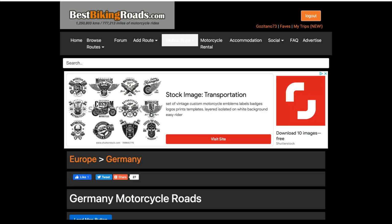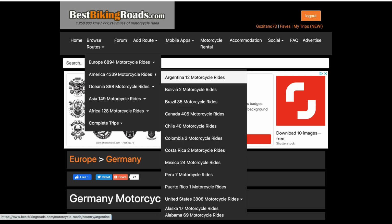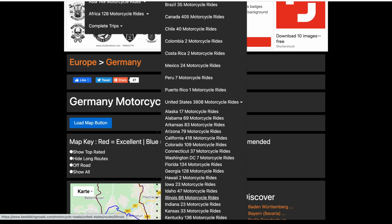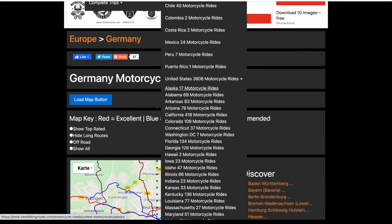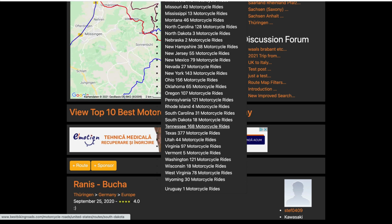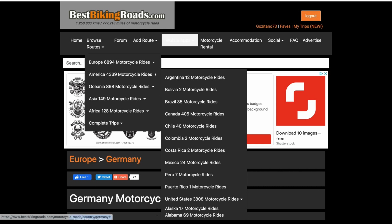Then here, this is best biking routes on the web browser. When you browse routes, you have Europe, Americas, Oceania, Asia, Africa, and so on. And let's go for America. You have the different American states, and then you have the United States, and then you have the different states within the United States, from Alaska all the way to where we are, oh my goodness, till Wyoming, all the way down. So it's quite a lot, and people are continuously adding routes there.